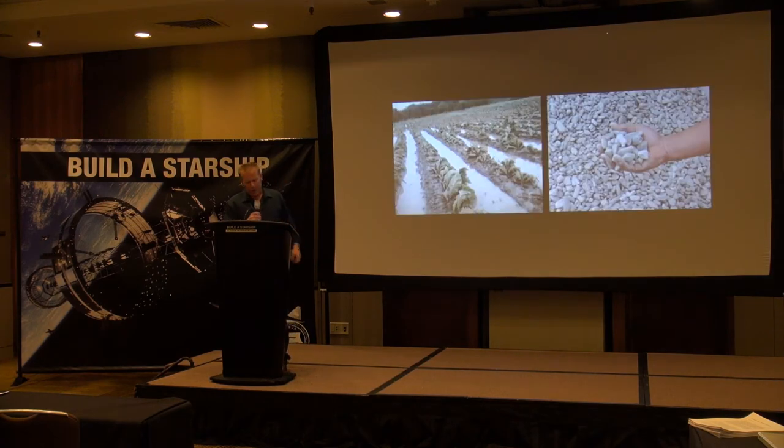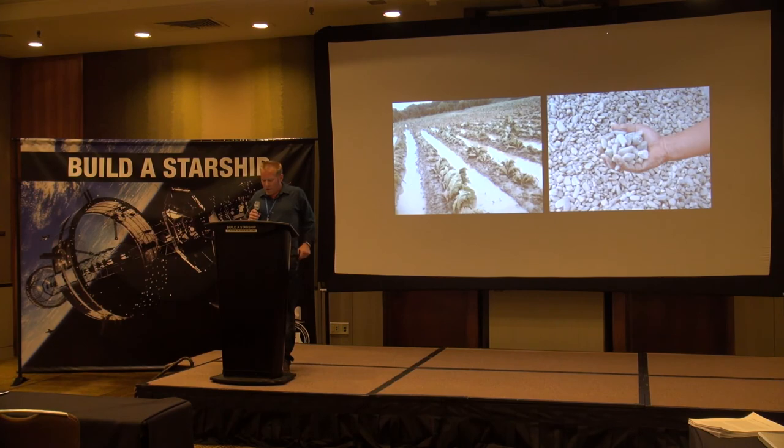So once the tunnel openings for entrance and egress have been installed and the dome is pressurized and filled with oxygen, we can finally start to green the gray space. Yes.